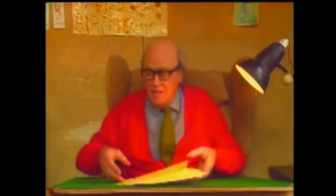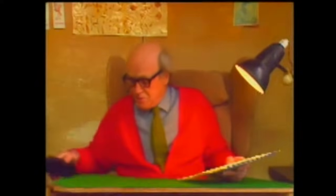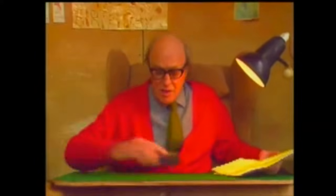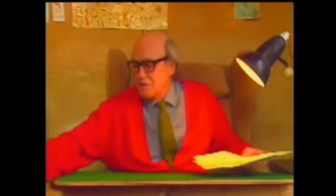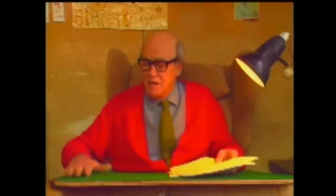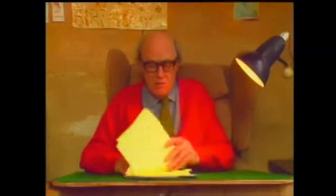Well, the first thing I do when I come in is I always sweep my writing board clean, because it's full of little bits of rubber and stuff from the time before. I make these boards myself so that I can get them exactly the right size. I put billiard cloth on the top.